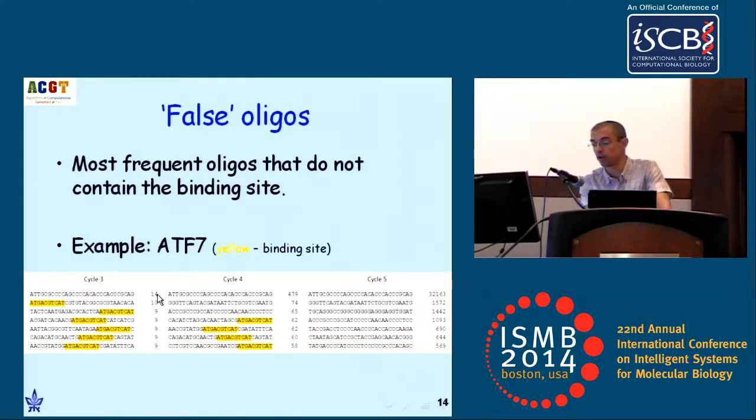And this oligo goes from a count of 14 to a count of 480, compared to this oligo, which contains the binding site, which goes from a count of 9 to 62. So we see that these false oligos have extreme amplification, and this goes into more than 32,000. So they have both an extreme amplification, and they seem to have a homogeneous nucleotide composition.